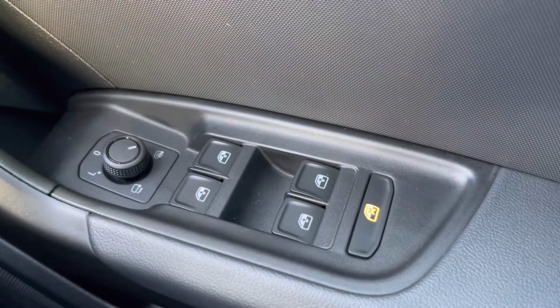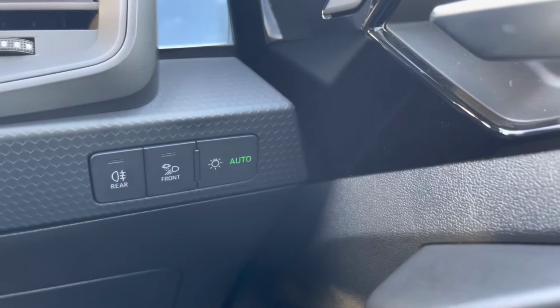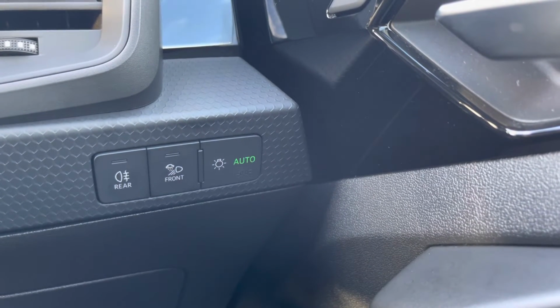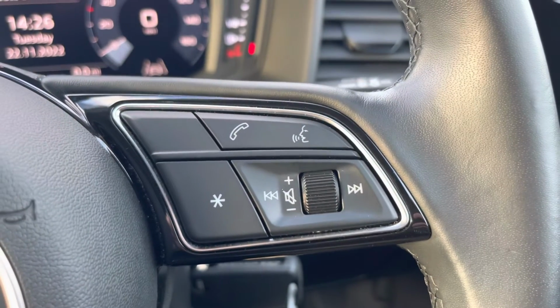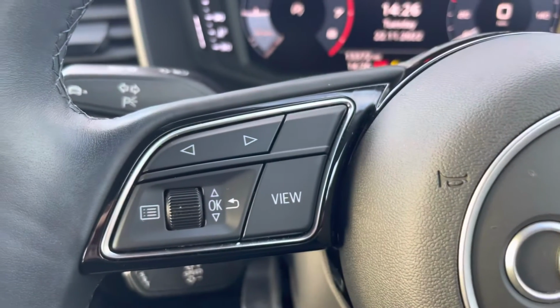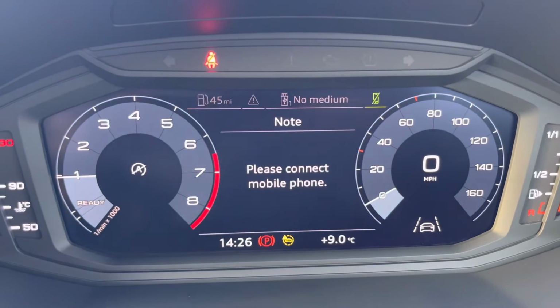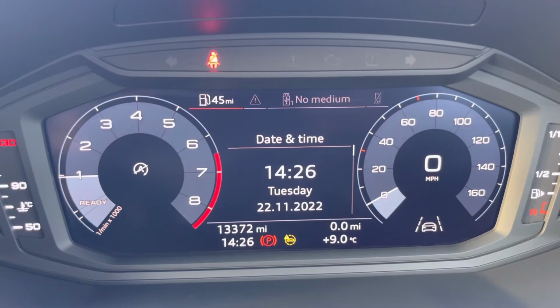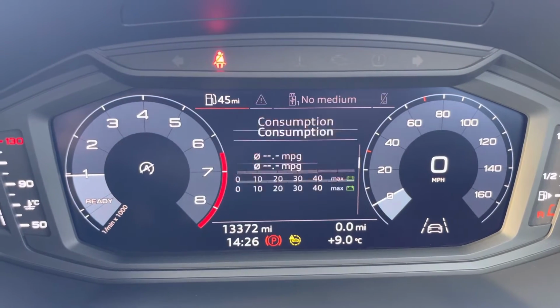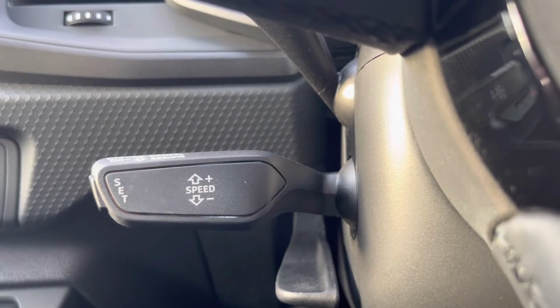As standard, you have your windows and your mirrors with heated and power folding door mirrors as well. Your automatic headlights with front and rear fog lights if required for any journey. Your leather multifunction steering wheel with turn and volume adjustment on the right. And on the left-hand side, a choice of views for your Audi Virtual Cockpit. This can set views for connecting your telephone, a Bluetooth device or general vehicle data, and can all be decided by a preferred view. As we move down, the cruise control is ideal for those longer motorway journeys.